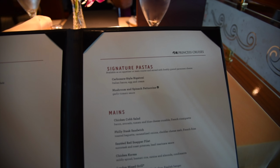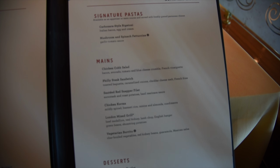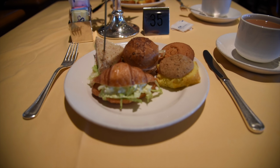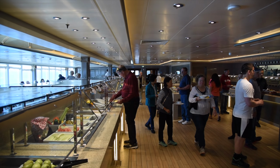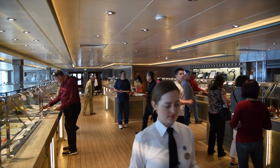So to start things off, we will talk about what's included in your cruise experience with Princess. Included is the main dining room, Horizon Court Buffet, afternoon tea, Alfredo's Pizzeria, the International Cafe, and room service, along with several smaller dining locations depending on which ship you're on, for things like hamburgers and hot dogs on the Lido decks.